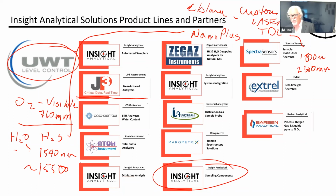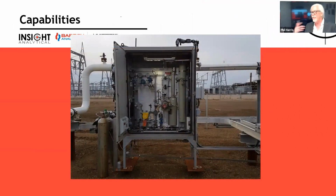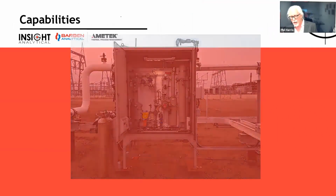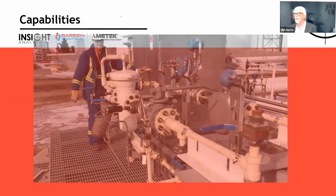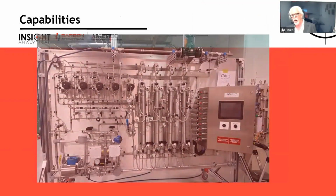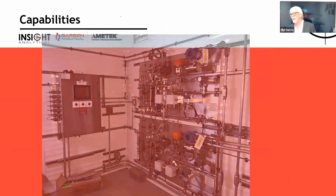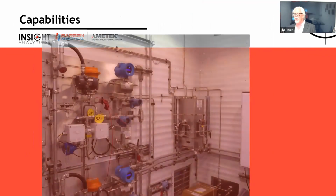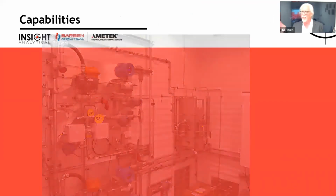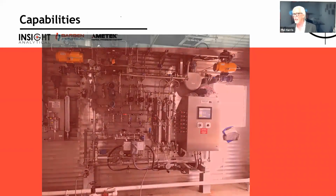To wrap up, I usually like to put aside just to show a bunch of the systems that we've integrated, everything from composite samplers. I think it just animates through a bunch here now. Composite samplers in little shelters and buildings on pipelines, automated grab samplers with near infrared analyzers, PLC integration with sample system integration, solvent flushes for sample systems to clean filters and cells. If we're worried about windows getting contaminated, we can put a solvent flush in, automatically clean it.